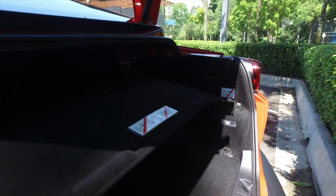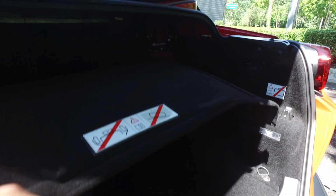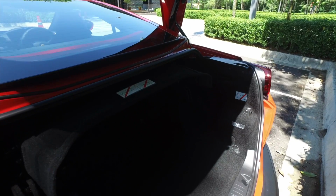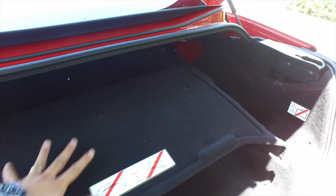All right, so you have some luggage room over here, not a lot, but if you do not want to open the roof, you can fold that thing up, and then you have more space for your luggage. Okay, and there are markers everywhere: do not put your luggage over here, do not put your luggage over here, and do not put your luggage on top.